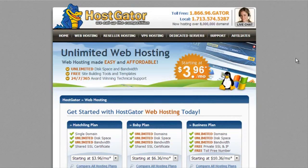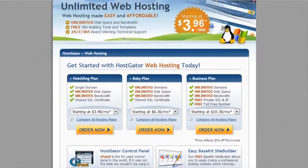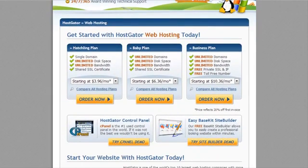Now, depending on the type of hosting service you're looking for, HostGator has a few hosting plans for you to pick from. Three of their most popular hosting packages are the Hatchling, the Baby, and the Business plan. With the Hatchling, you get unlimited disk space and unlimited bandwidth. The only downside is that you can only host one domain with the Hatchling plan. So if you plan on having multiple sites, you won't be able to do that with this package. They also have the Baby and the Business hosting plan.